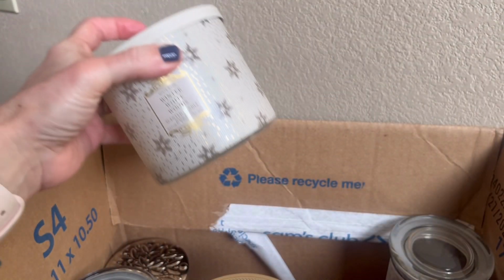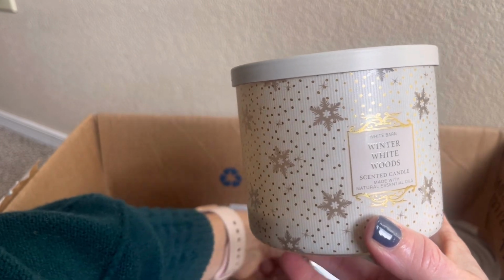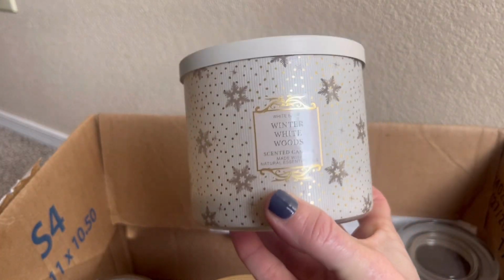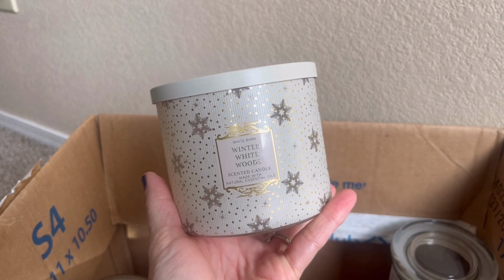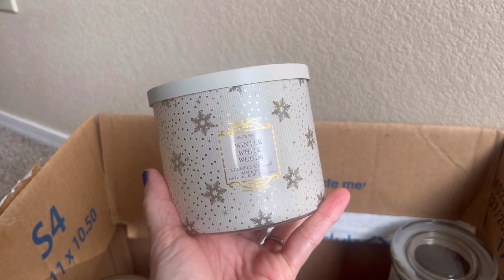All right, let's go ahead and look here. In fact, I think I might have, let's see. I have the 2022 version of Winter White Woods that I burned all the way through. And then I have 2 of these, the 2023 version of Winter White Woods. And spoiler alert, I got on the website the first day of the sale, which was the day after Christmas, and ordered 2 more of these.